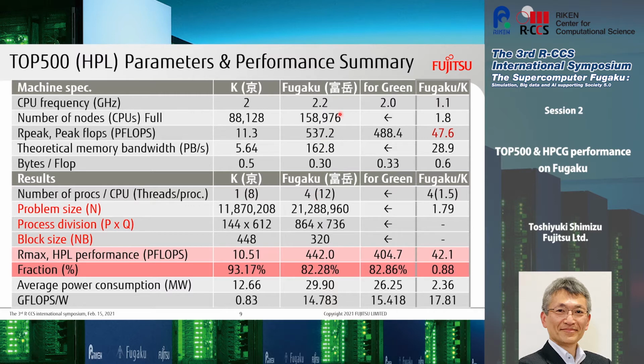We ran the Green500 in optimized RAM at a CPU frequency of 2 GHz and 15.4 gigaflops per watt was obtained. Fugaku is 10th on the latest Green500 list. The following slide discusses benchmark parameters N, PQ, NB, and performance tuning.